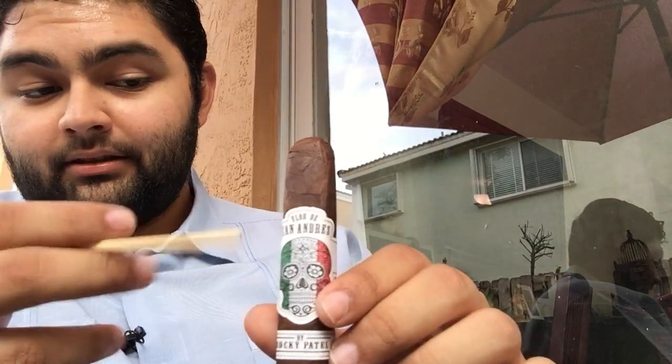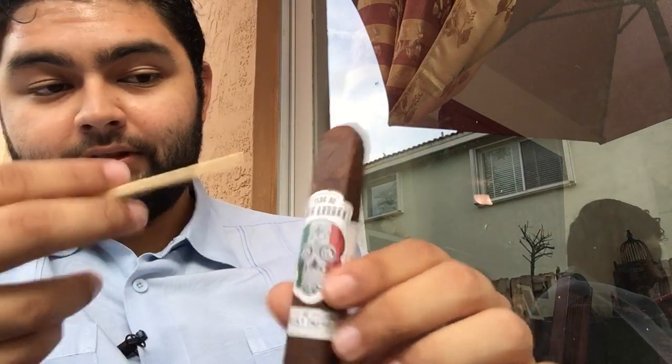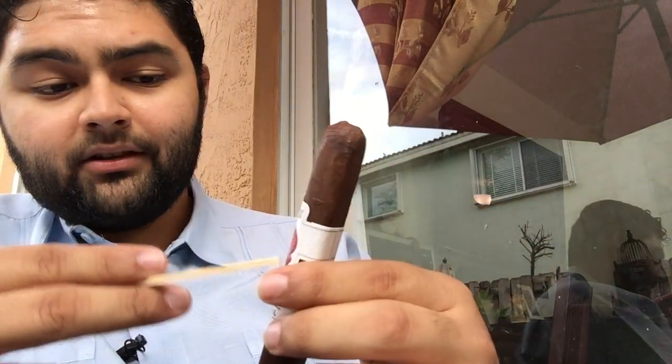And because the price, one, the band is beautiful. The construction you can see is really good. The price is really good. These go for around $8 at full price, and it's a pretty big cigar. And it smells fantastic. It smells like chocolate.